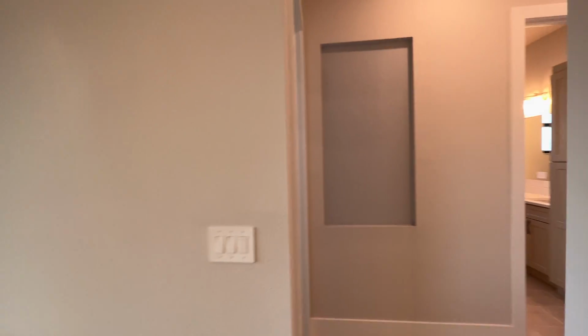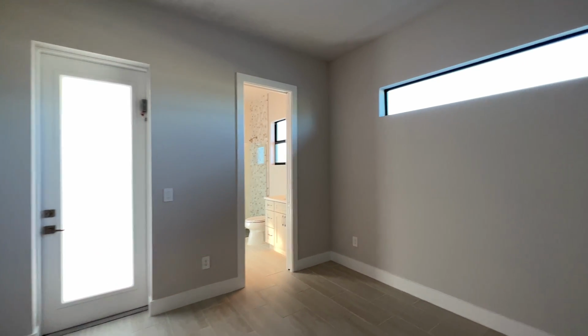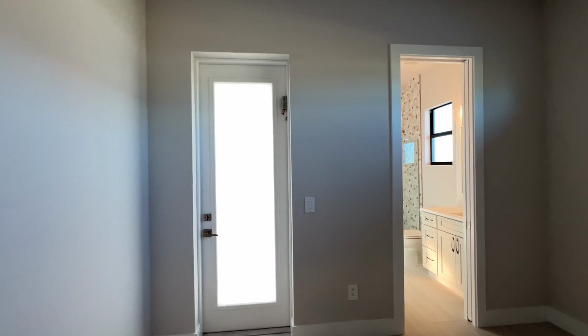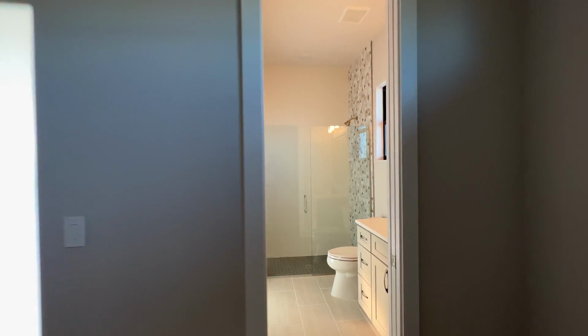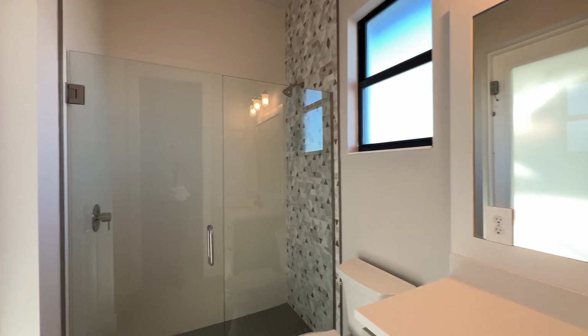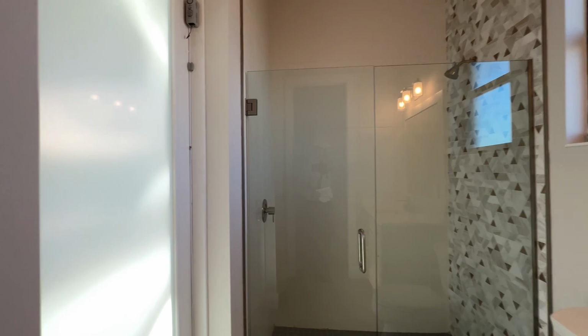Okay, now let's come over here. We come out to bedroom, let's call it number 1 because it's the first bedroom we go in. Okay, you have your door that leads out to the pool here. And you have your bathroom over here that also leads to the pool. So this is a pool bath also. So that's pretty cool.